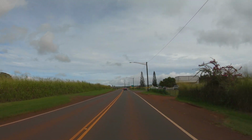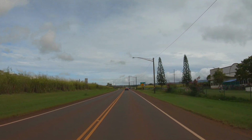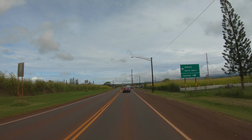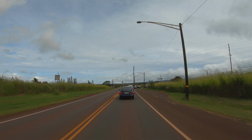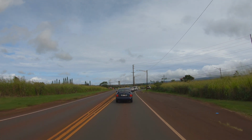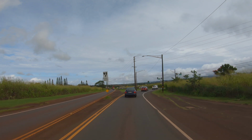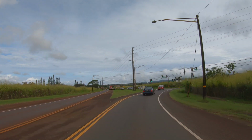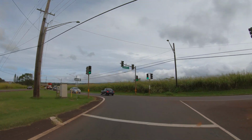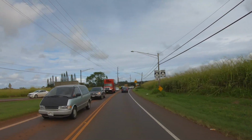On the right is the Green World Coffee Farm, so Google Maps says. I've never been there. Okay, we've come to Kamehameha Highway. So we are now on Kamehameha Highway.